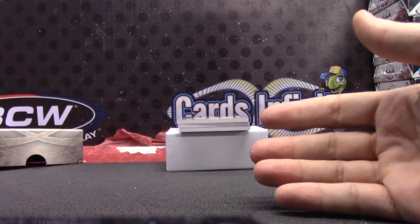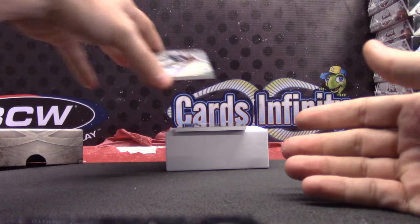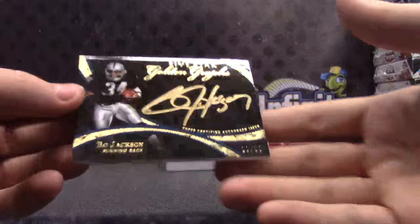AJ Green. Kelvin. That one's 6 of 25. Kelvin Benjamin. And we'll finish this two box run. 11 of 20. Bo Jackson. Gold ink.